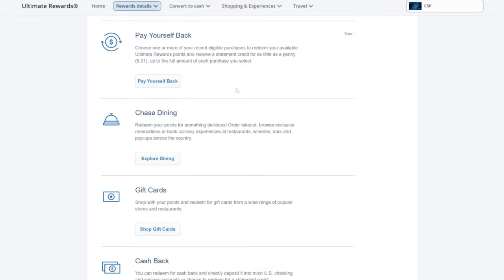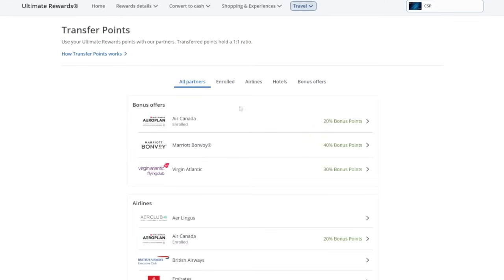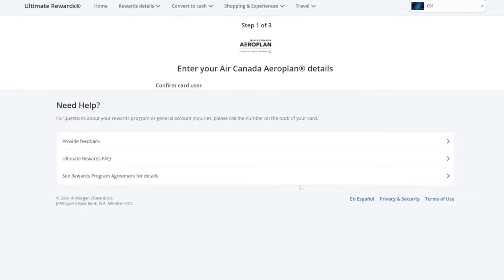Don't click on Redeem Points for Travel or anything like that. You're only going to get 1.25 or 1.5 cents per point that way. So you're going to click on Transfer Points under Transfer to Travel Partners. And then here it's going to list all of the different transfer bonuses that you have access to. What you'll want to do is click on Air Canada and then click on Transfer Points.